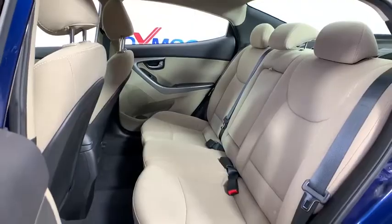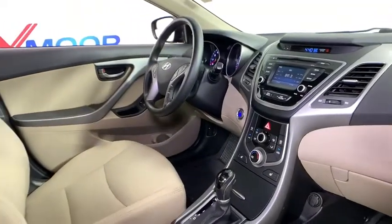cargo net. Drive away with a great deal on this vehicle. Call or stop in today.